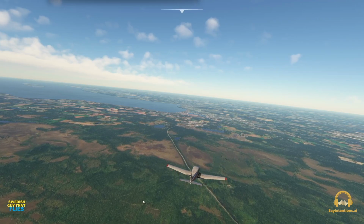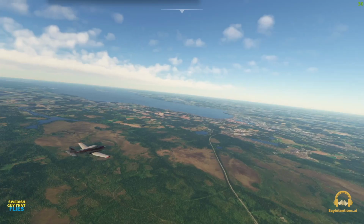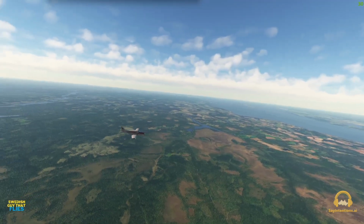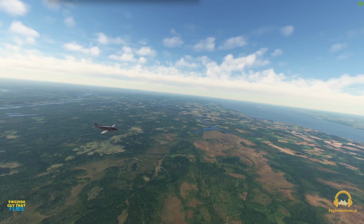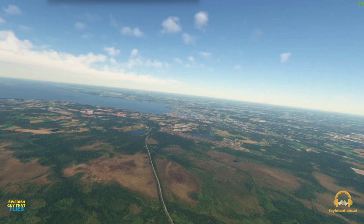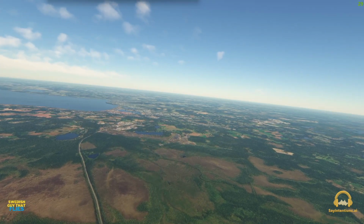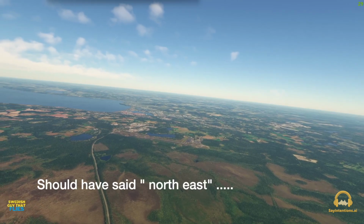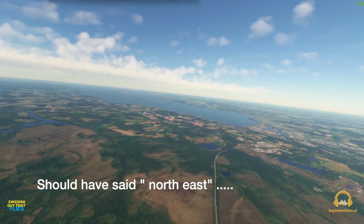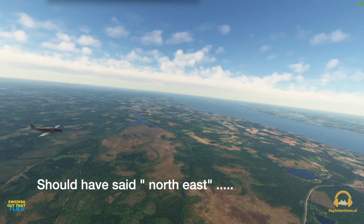I'm trying to pan over the landscape here with the airplane in the foreground. So, very nice day for flying today. And we're coming up here to Jönköping, and then we're going to continue northwest up towards Stockholm and Bromma airport. So I will get back to you when we get closer.